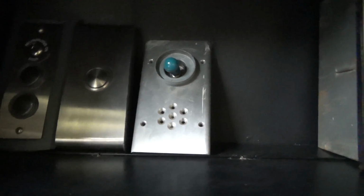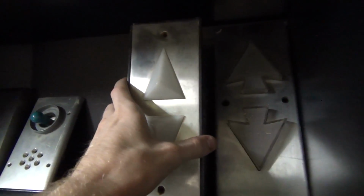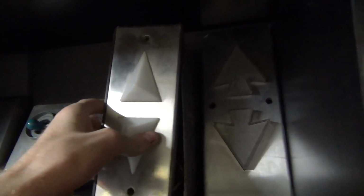We got this interesting indicator, and the bulb's kind of broken, but it does have a bell. That came from Sam. That's a Houghton indicator. That could be used on a passenger, freight, or dumbwaiter. This here's a Dover indicator, and this one's kind of neat. You see there's what it looks like in the light, but it has this really neat sounding bell.